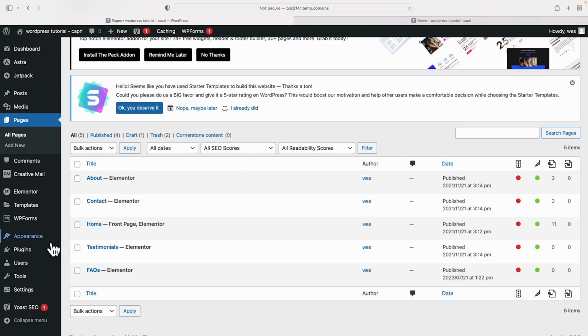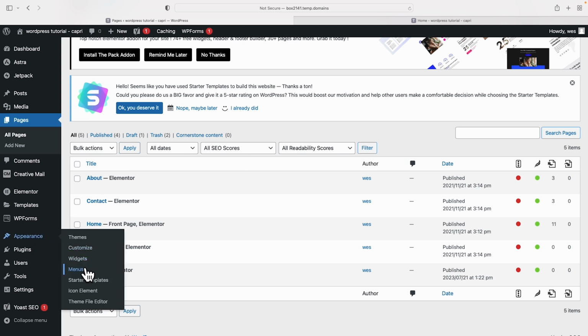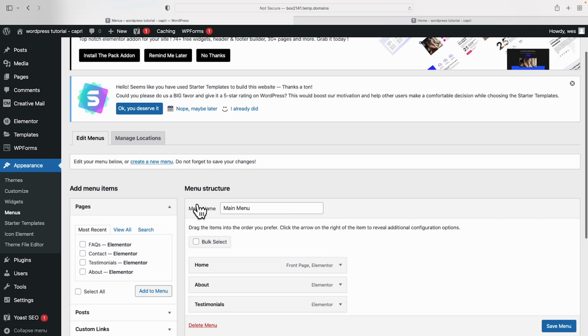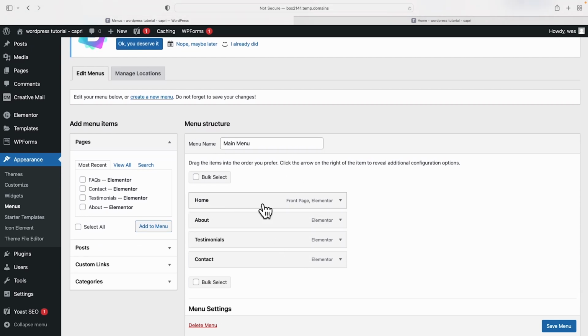So all we need to do is go over to Appearance, Menus, and we've only got one. It's our main menu. As of now, it has Home, About, Testimonials, and Contact. So what we need to do is go over here under Pages. So this is showing us all of our most recent pages that are created, or you can do View All. So I'm just going to select this and then add it to Menu.